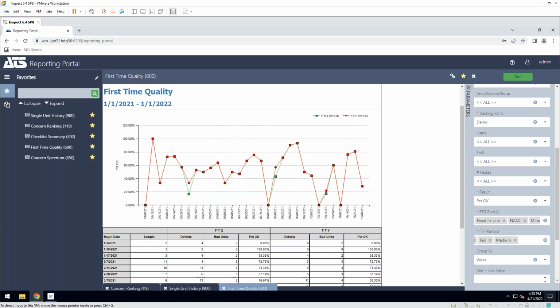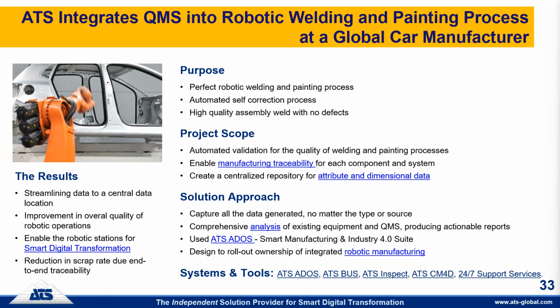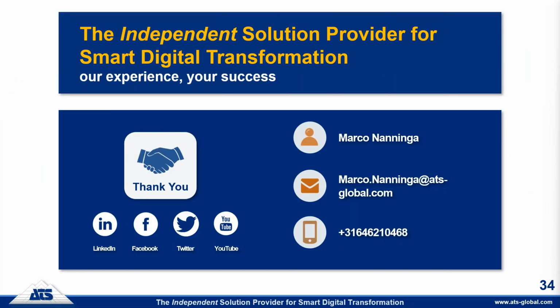Yes, we do have a couple. The first is, will it interface with our ERP application? We have SAP. Yeah, it can. With ATS Bus, we can integrate also with SAP. We can receive all the relevant data and also send back defect data or unit status data if needed.